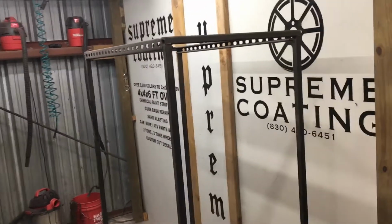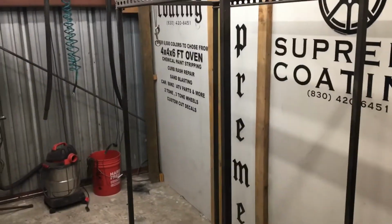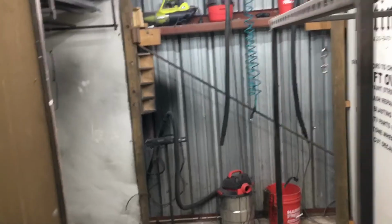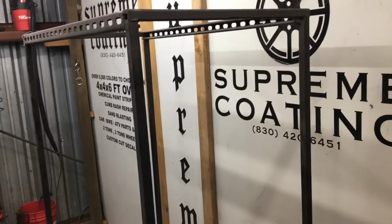What we like to do is get the rack and set it more like long ways instead of up and down, so that way we can hang parts all the way across it, so that way they can cool down, or so we can just keep them right here and ready to just be transferred right into the booth and be powder coated. And then we also have one more rack that's in the oven. I'm gonna go over and show you that rack.